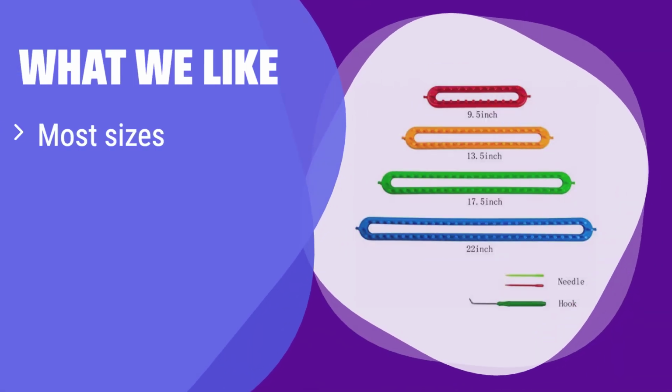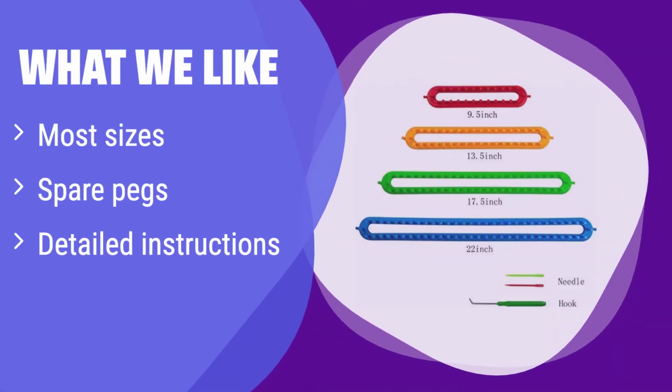What we like. This kit offers a wide variety of loom sizes, both round and long, to suit any project. The extra pegs provide peace of mind, and the detailed instructions make learning a breeze. If you need a kit with all the sizes and tools, this is the one for you.